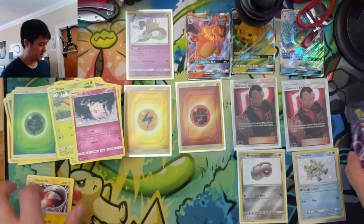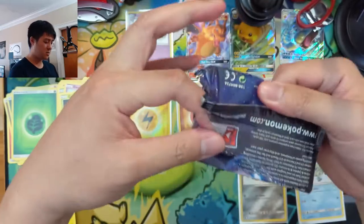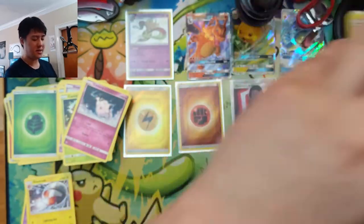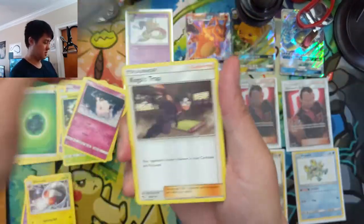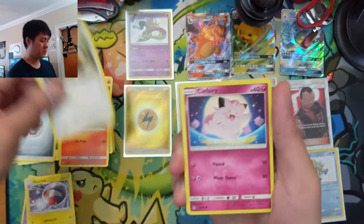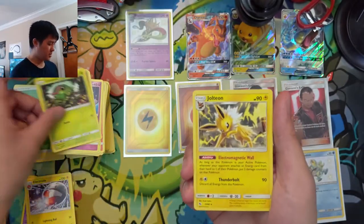Oh man. Yeah, our recent openings, just locking on those shiny GXs. Last pack. Can we clutch up and get something good? Here we go. Koga, LT Surge, a Magmar, Clefairy, Psyduck, Ekans, Caterpie, Jolteon is our last rare.